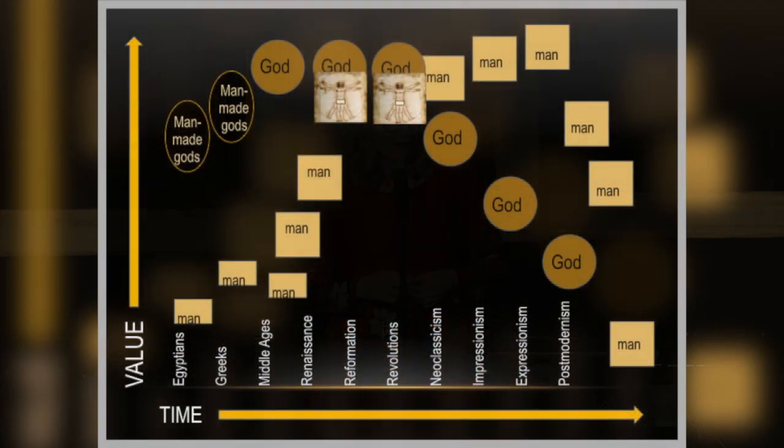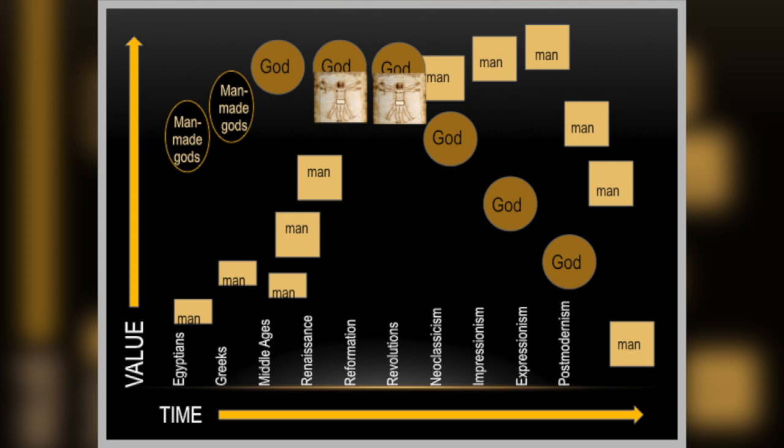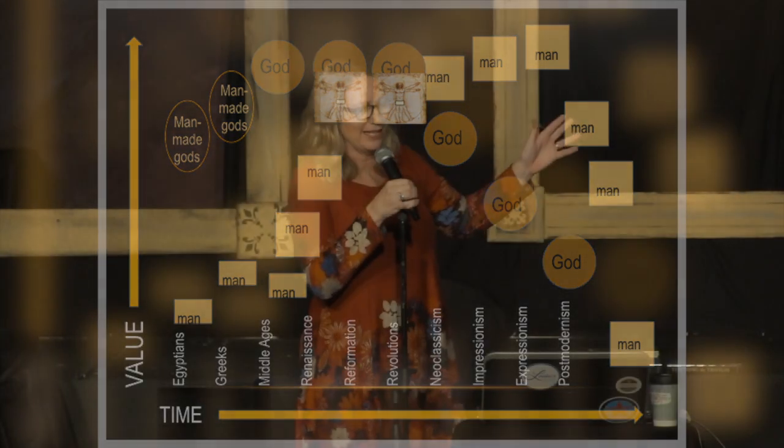I've made a little diagram. I just made this yesterday. I'm still working it out. It might not be perfect. But if you look along the bottom, you've got time going to the right there, so you see the Egyptians. And then up the side, I just made this up. I didn't get this from anybody else, so it could be wrong. Y'all tell me if you think this is a bad idea.